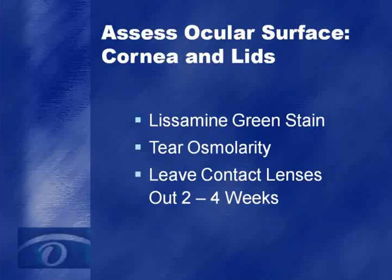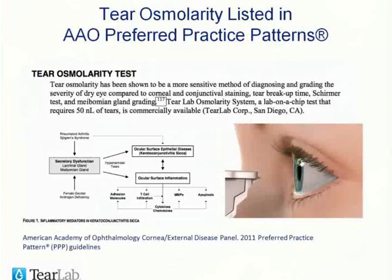Also, the last bullet is a really important one. In patients who wear soft contact lenses, they have to leave their contacts out at least 2 weeks or you're going to get incorrect information. And for our RGP wearers, it's a minimum of 4 weeks or until their K readings stabilize. Next slide, please.